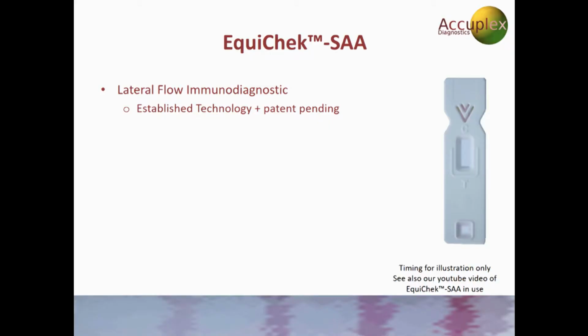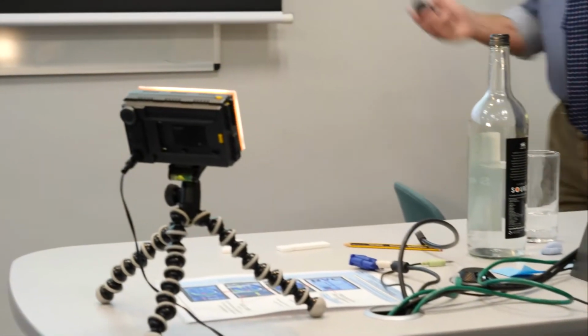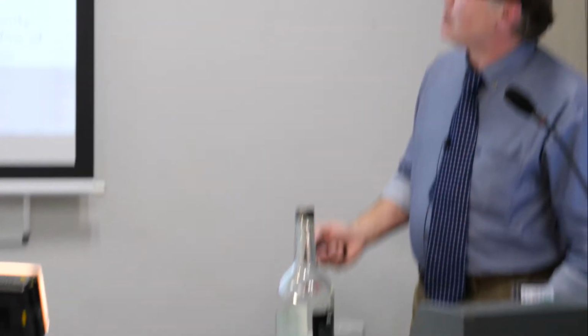And it's called a lateral flow device. It's a bit like a pregnancy test device. We're using similar platforms there. The device is about the size of it now. It's an established technology. So our test works on whole blood.